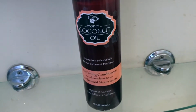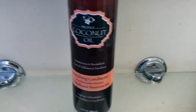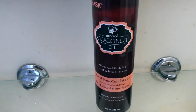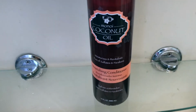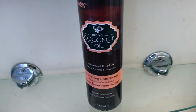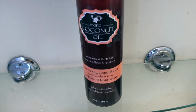As for the smell, it's really nice, especially if you love coconut. But it's also not overpowering, and it's not like an artificial coconut smell. Sometimes you get those artificial coconut smells, which are really pungent, or just way too sweet. This is a nice warm, soft smell, if that makes any sense.